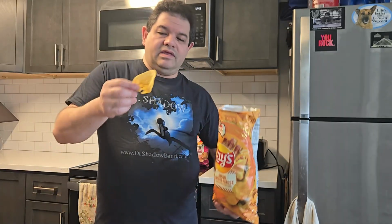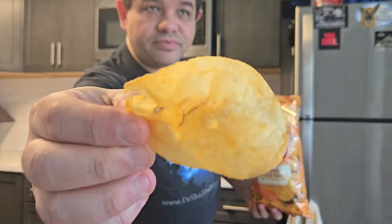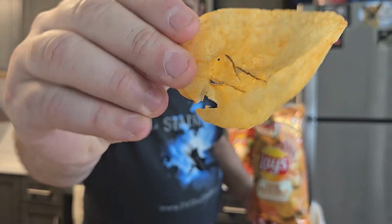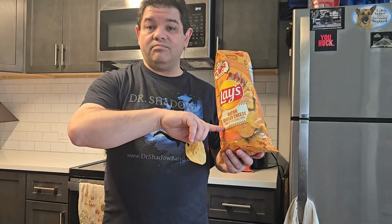Let's take a look at this. Now this is a little closer looking to your traditional Lay's. Get your close up. Not a whole lot of seasoning on here, or whatever it is that they're putting on here to make it allegedly taste like bacon grilled cheese. Well, one way to find out, right?